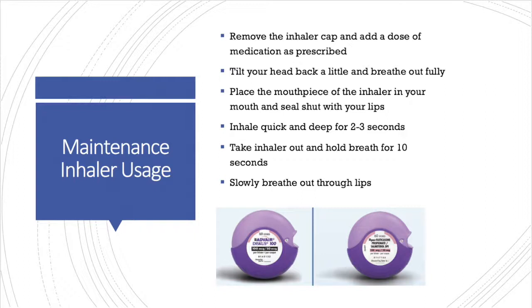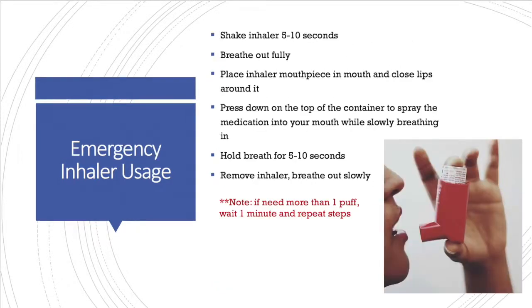After doing this, inhale quick and deep for 2 to 3 seconds. After this, you will take the inhaler out and hold your breath for 10 seconds. After 10 seconds pass, slowly breathe out through your lips. Next, we will look at the emergency inhaler.